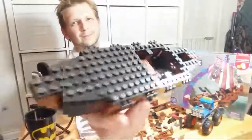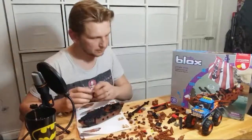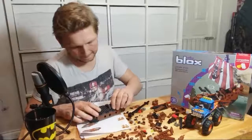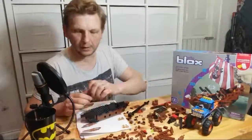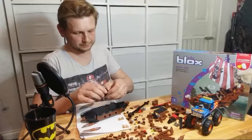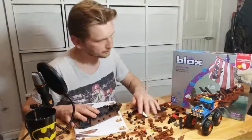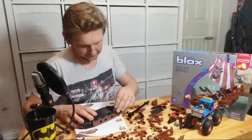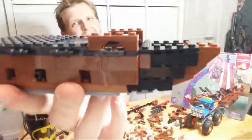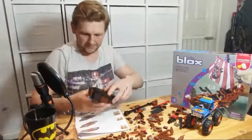So there's our top. And oh, we've got some details here. Okay, we've got some doors going on. That's cool, to access our treasure. We've got a few more interesting shapes going on now, so that's cool. So I've just added a couple of arch shaped pieces there, and we've got some doors on the deck to get down below deck.